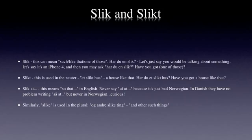Let's have a think of an example here, because I don't actually have one down there. What should we say? I'm doing this so that I can do something else. Jeg gjør det slik at jeg kan gjøre noe annet. I'm doing this so I can do something else.